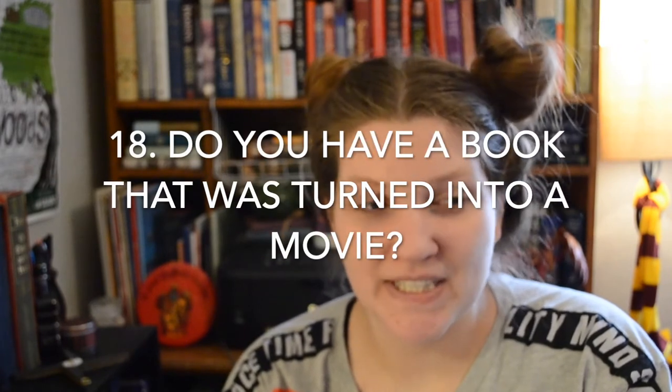Oh my gosh. Okay, book turned into a movie. I have multiples that have been turned into movies. Well, I already pulled Hobbit, but I technically did not pull Lord of the Rings. So there's three movies right there. I already pulled Eragon, but that movie should not exist, so I'm not pulling it for that.